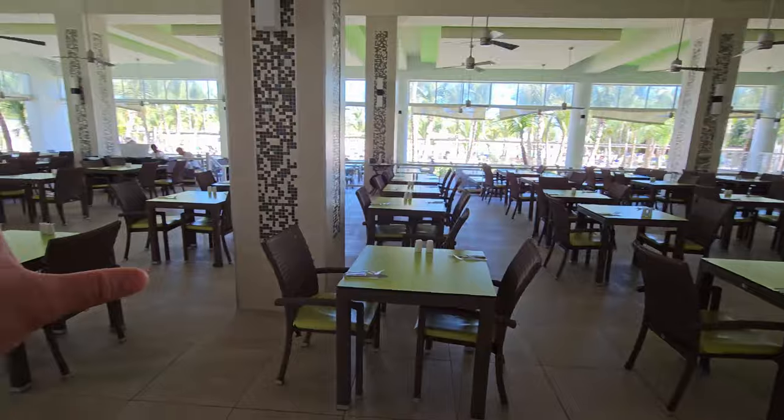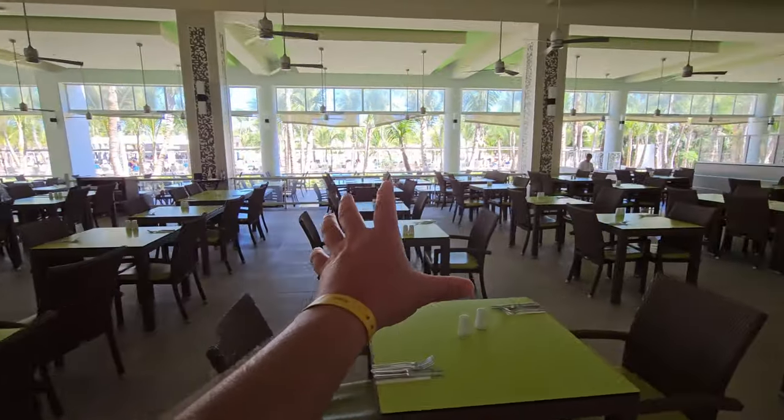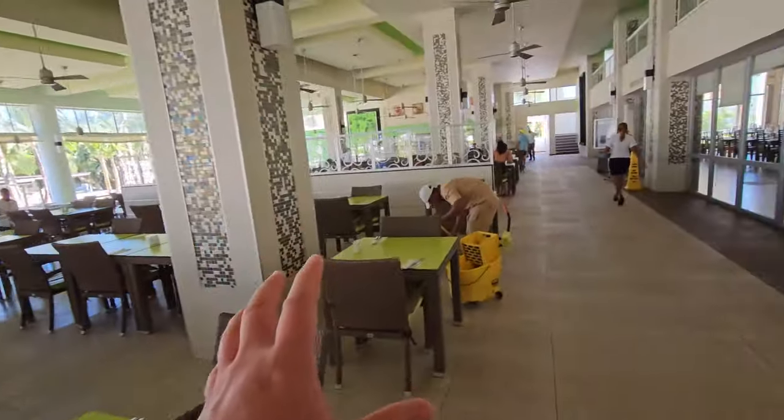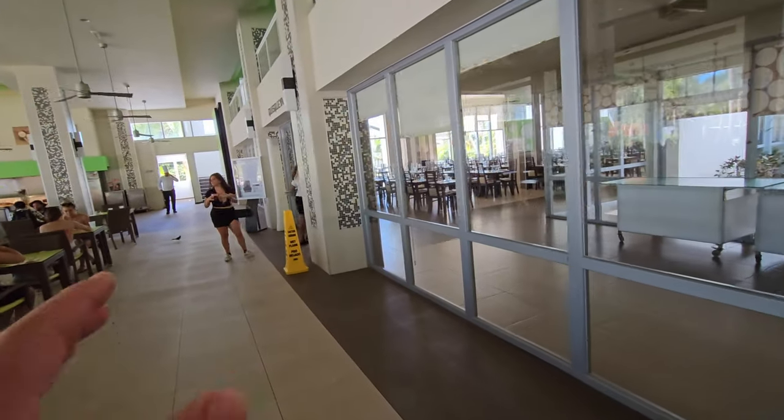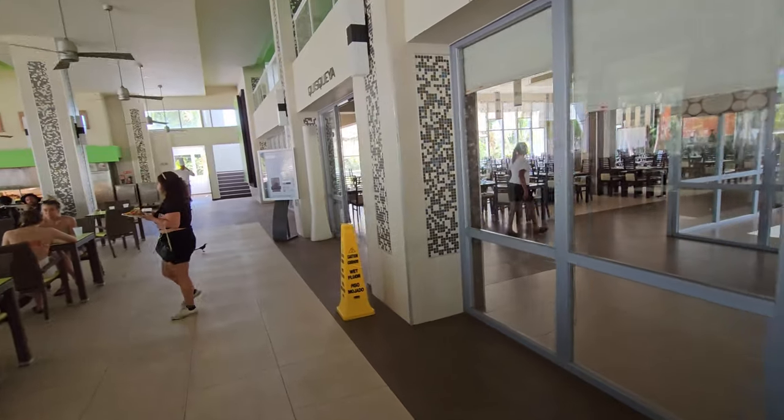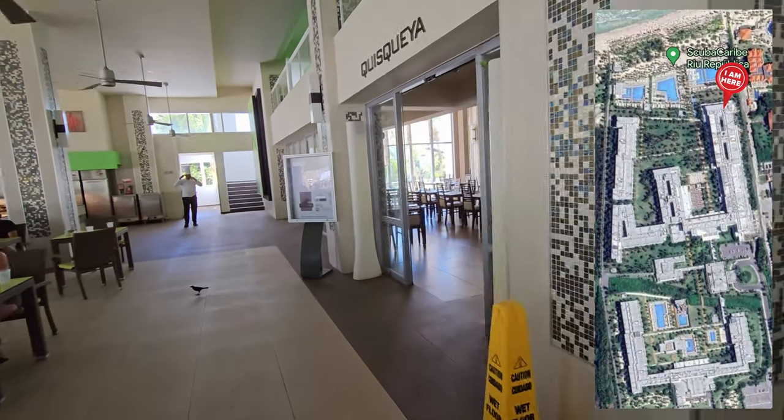But yeah, it's just a nice atmosphere here. Sitting out gives you a really outdoor feeling. And here is the steak restaurant. So I highly recommend the steak restaurant. Definitely make it one of your trips here while you're at the resort.